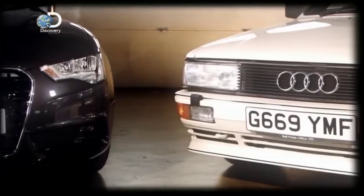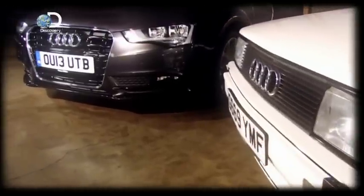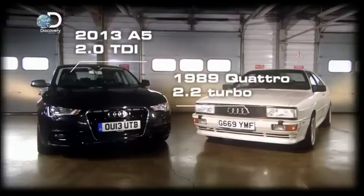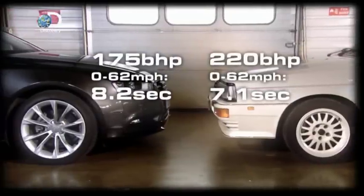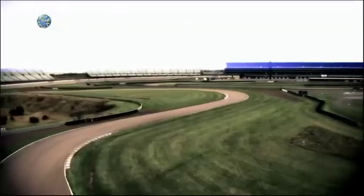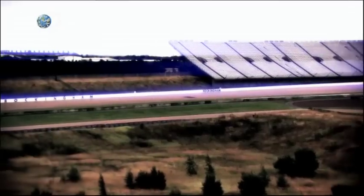But 34 years have passed since the Quattro was born, so can this diesel front-wheel drive A5 get around the track quicker? We're going to pit them head-to-head over a two-lap race to find out. We reckon it's going to be very, very close.